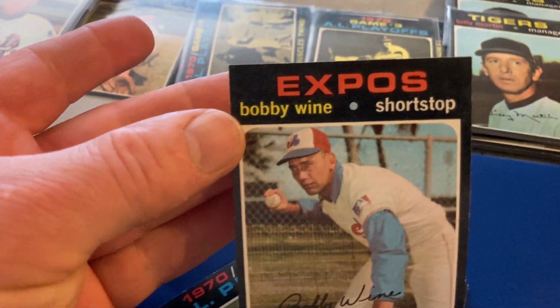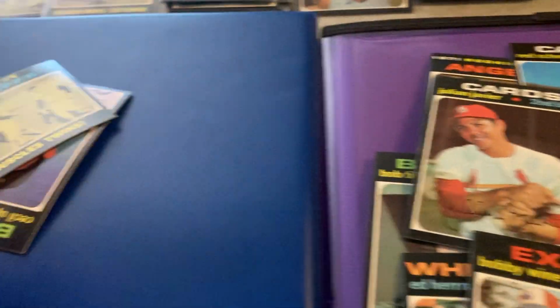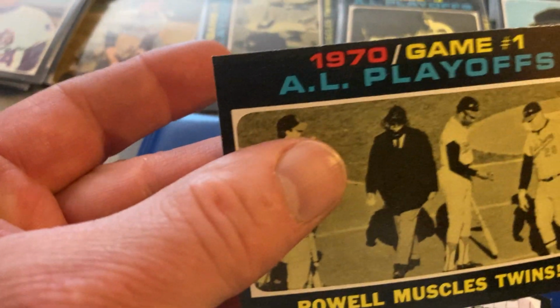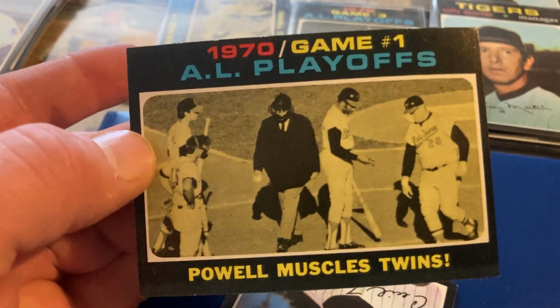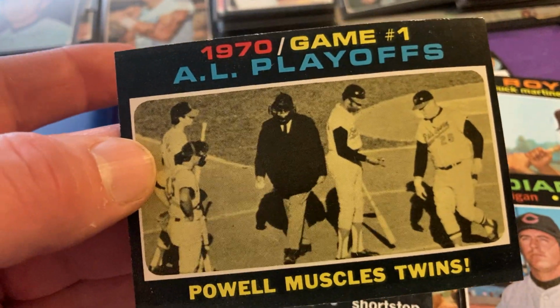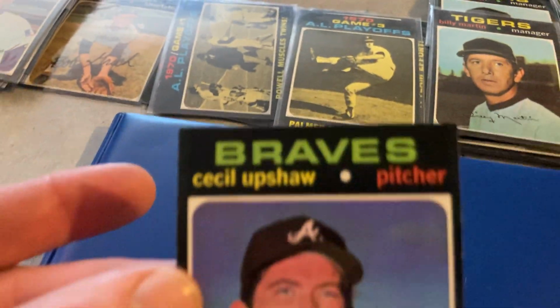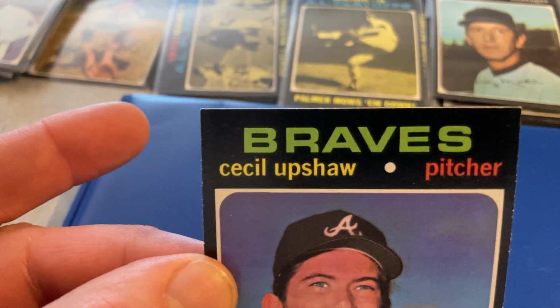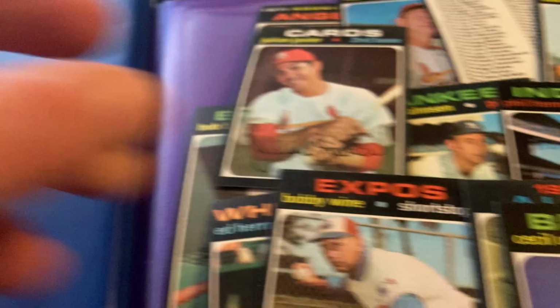Bobby Wine, the defensive shortstop. There's a Boog Powell playoff card, coming in to Frank Robinson to greet him after a home run. And a Cecil Upshaw. Looks like a better centered card. Overall, centering has been pretty good.